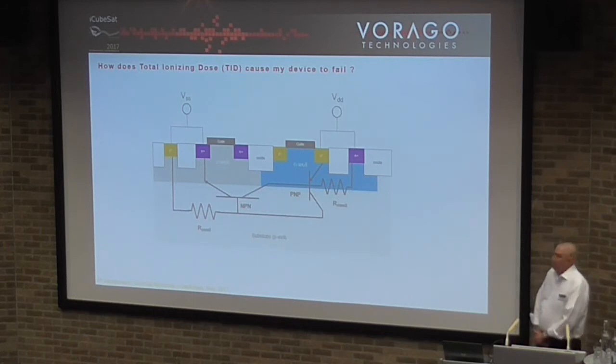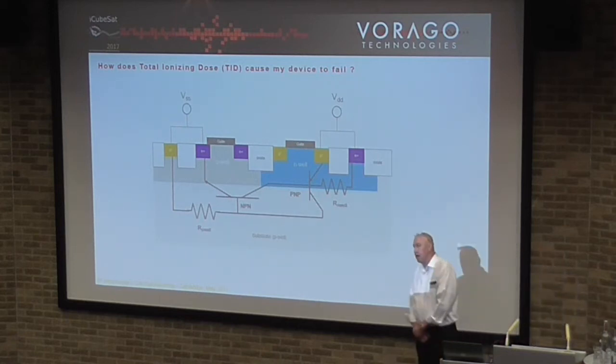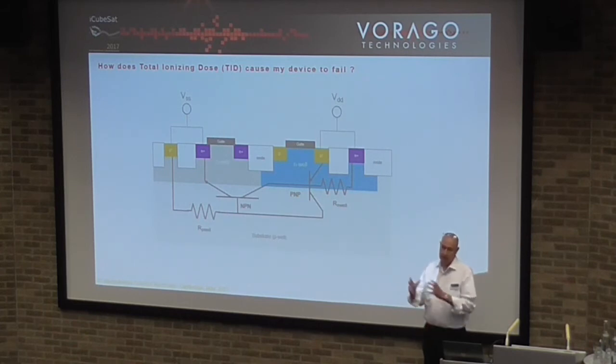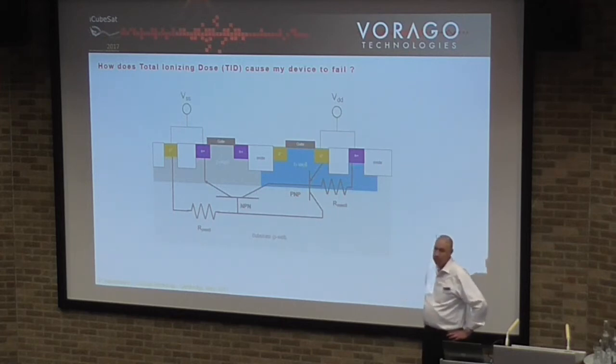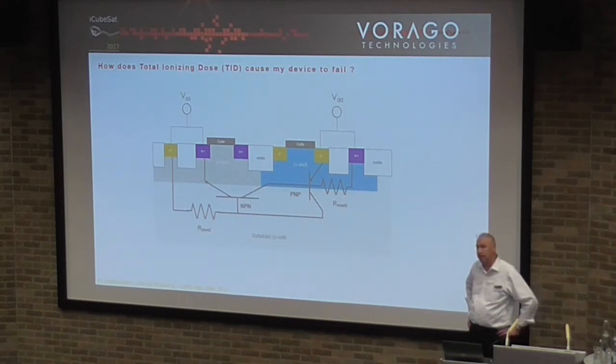So I think of latch-up like a rifle shot. You can take out your part, and TID is more like slow strangulation of the device. And it's a slightly different failure mechanism. When these high energy particles are hitting the die, creating these electron hole pairs, the objective is to recombine these quickly and without switching on the parasitics. And most of the time, those electron hole pairs harmlessly recombine, and the device continues to work.